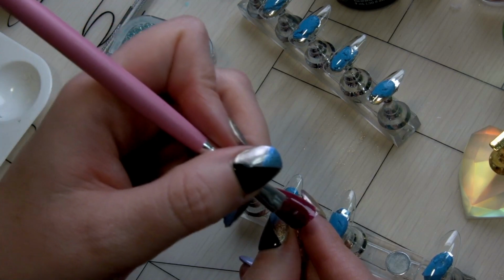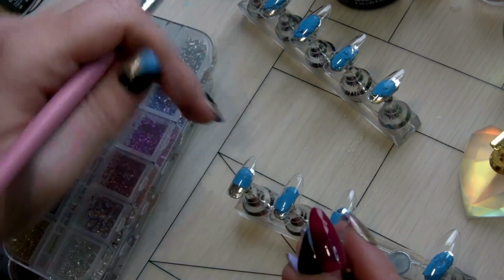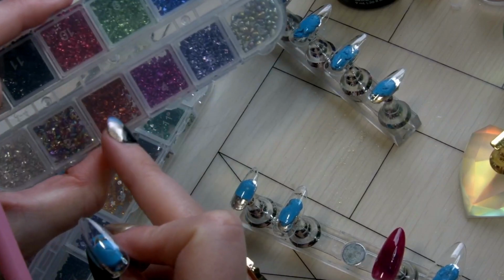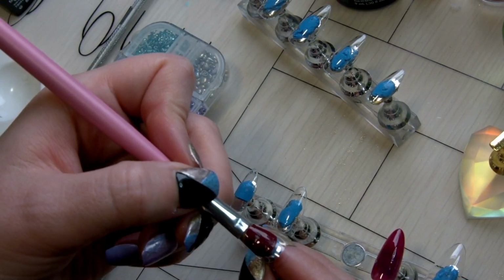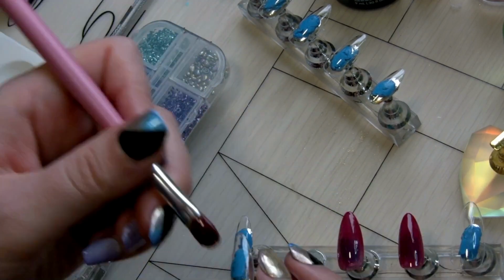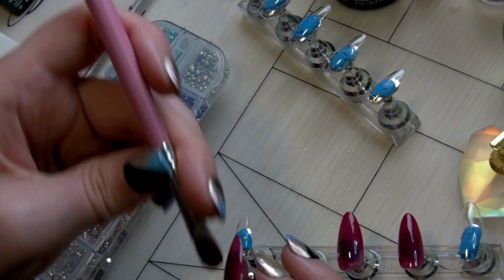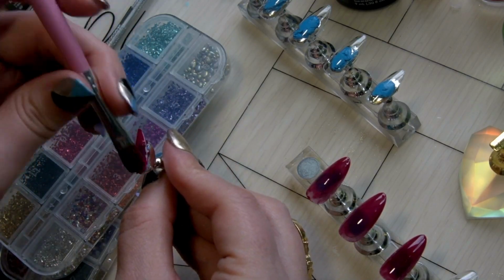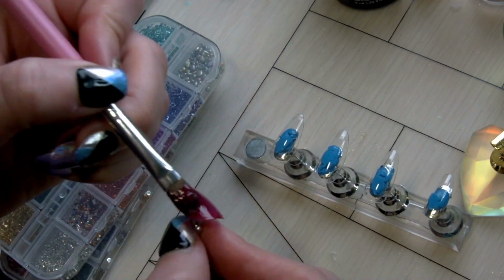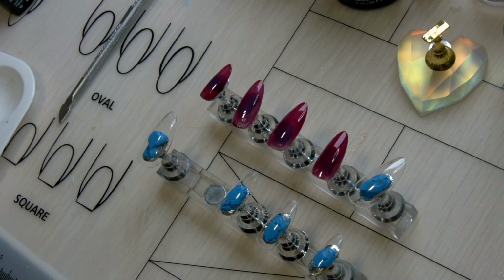Oh, that's real nice. Yeah, two coats still, I think, but it does give a really nice even coverage. Yeah, I like that. Because we're going to be putting stuff on top of it anyway, too. Like the foils I want to put on top and the rhinestones. This will just be our start of it all. I accidentally did the thumb. Gotta wipe that off, hold on.